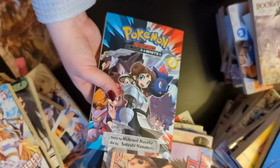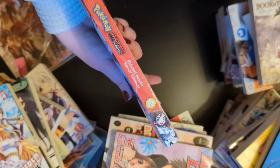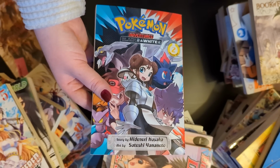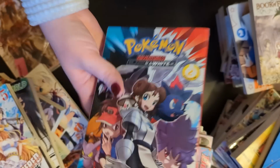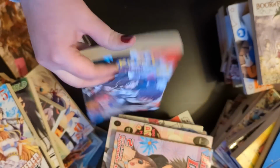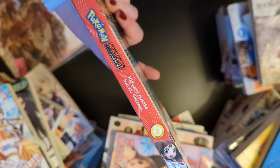Okay, on top we have Pokemon Adventures Black 2 and White 2. I hadn't realised that I hadn't started picking this part of Adventures up for some reason, no reason. I'd kind of started picking up Black and White and then I started picking up XY once they started printing, and I just didn't click. I hadn't started picking up this one, so I think I got volume 3 from Traveling Man over the Black Friday, and now I'm starting to pick up this one when I can. There's like 4 or 5 of these, there isn't many, so it shouldn't be too hard.